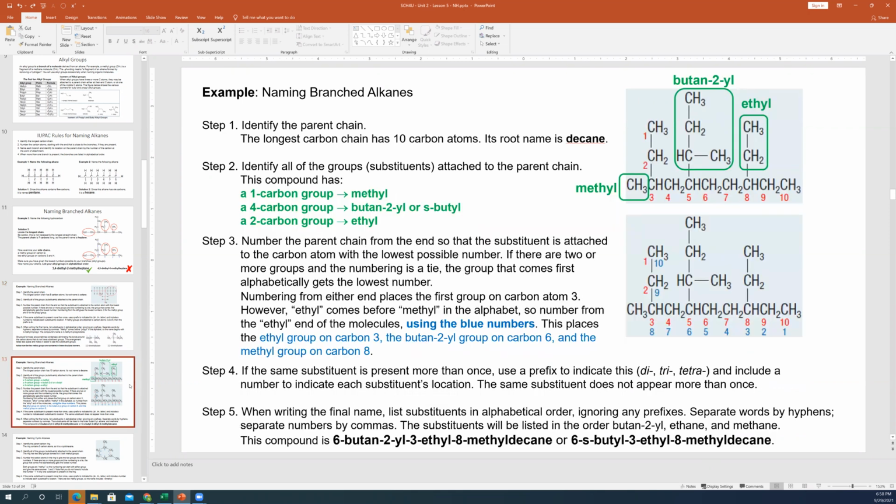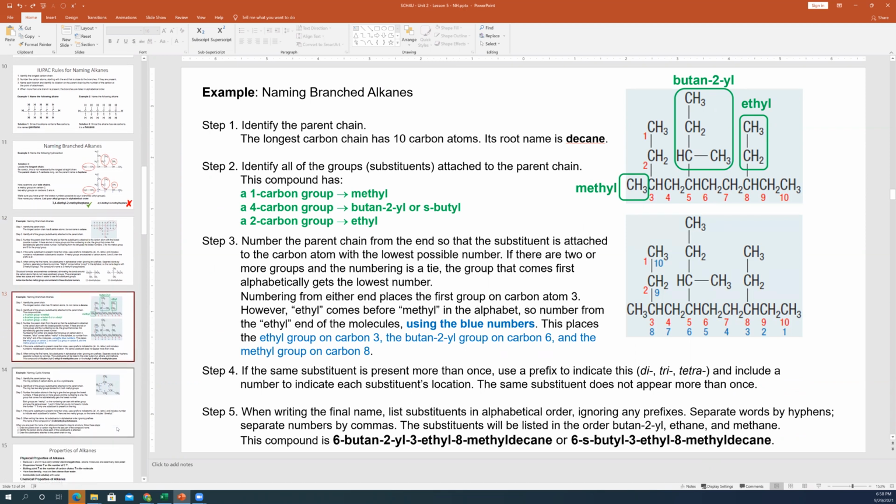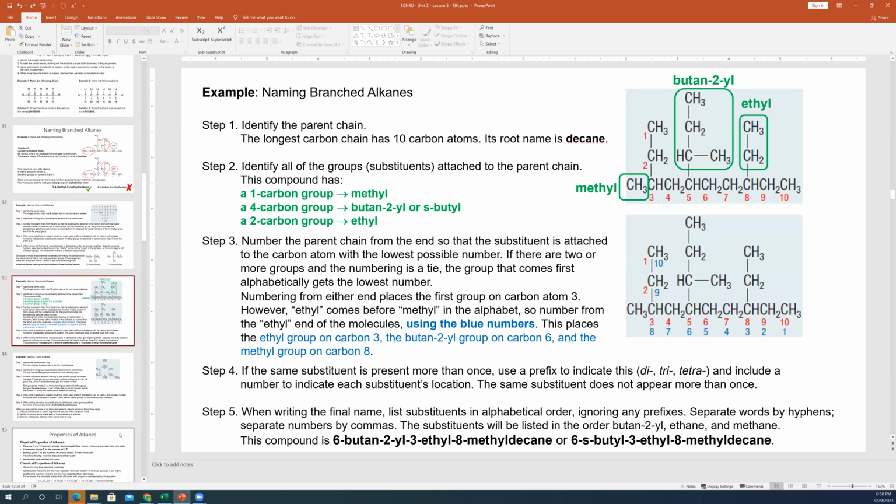So really, just going through more examples is the way to understand naming. You just need to see enough examples. So I'll do 2 more examples on this topic, and then we're going to talk a little bit about the properties of alkenes. So let's look at another example of how you would name branched alkanes.